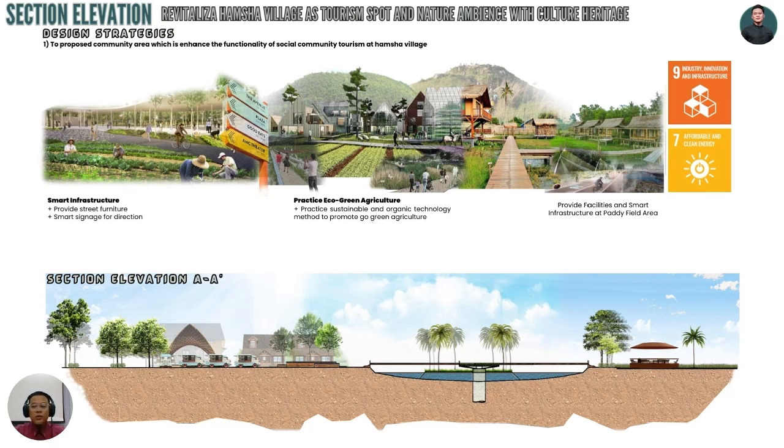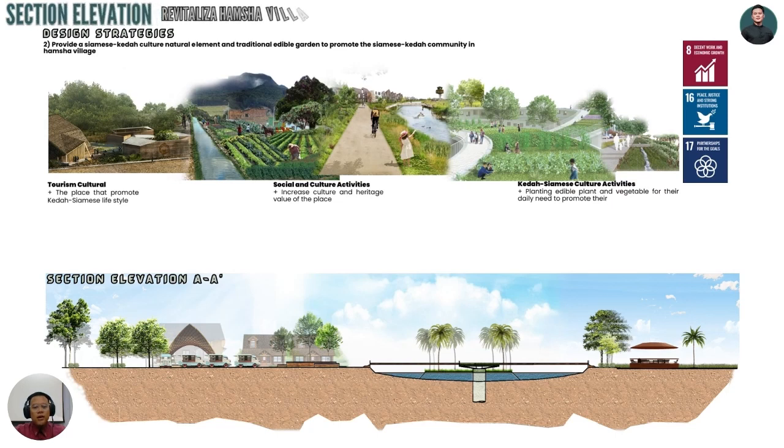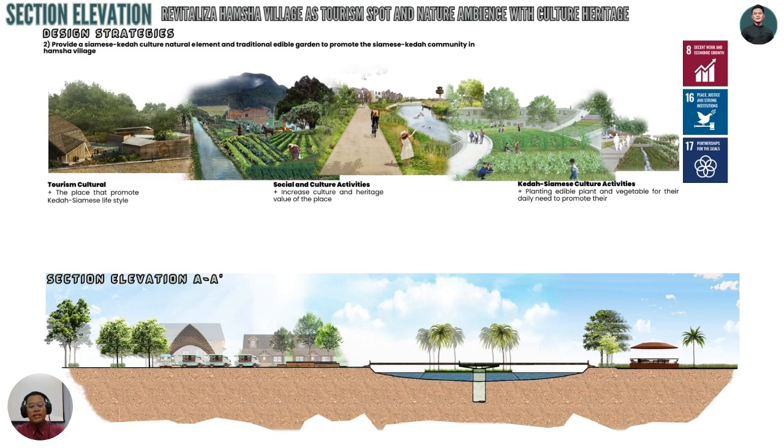This section elevation will show my design strategy that I propose, which is smart infrastructure, which provides street furniture and smart signage for direction. Second is practicing eco-green agriculture, which is practicing sustainable and organic technology methods to promote go-green agriculture. And the last point on this design strategy is to provide facilities and smart infrastructure at the paddy field area.